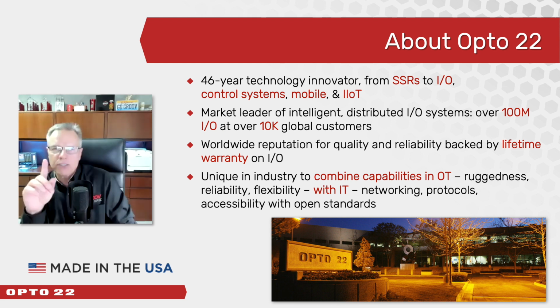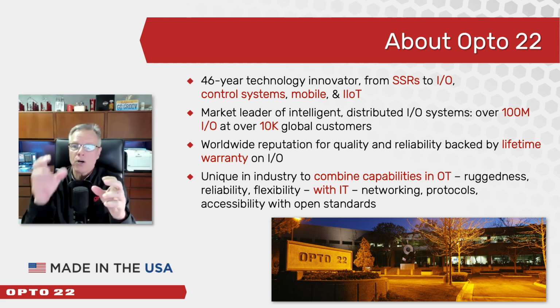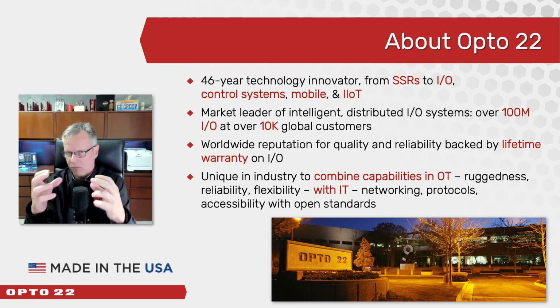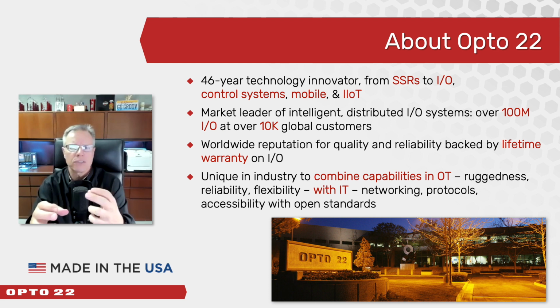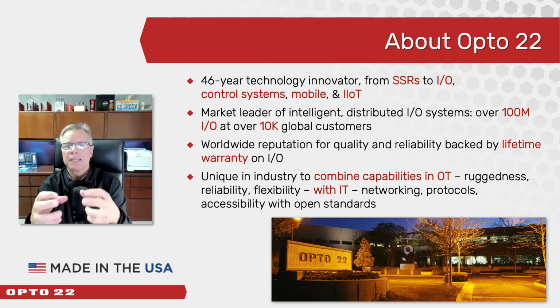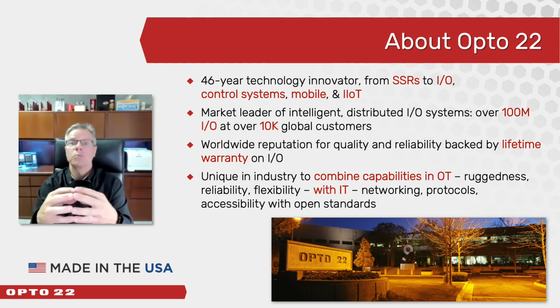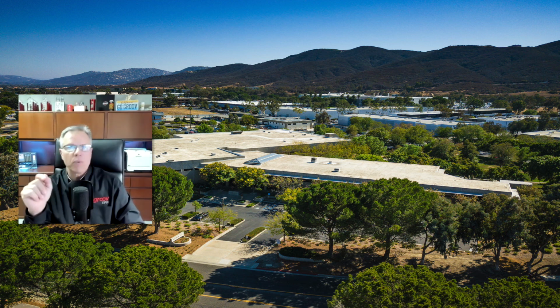But what makes us unique in the industrial automation market is our engineering philosophy of combining OT systems and their traits of ruggedness and reliability with IT technologies like networking protocols, software tooling, and so on. And both of those into an affordable and capable system that can save you time, money, and effort and are suitable for a wide range of applications. And here is a drone shot of our factory and headquarters located in Temecula, California. We're about an hour north of San Diego, and this is where we design, build, and support everything we make.